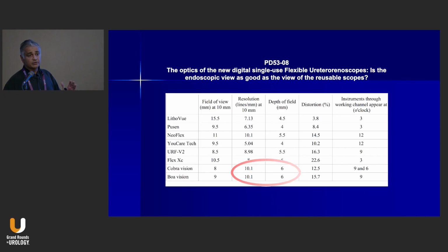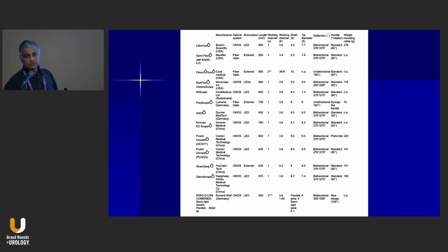So when you read a paper comparing a disposable scope to a non-disposable scope, it's important to look at which non-disposable scope they are comparing it to. Now this is just to show you that it's hard to keep up. Every week there's a new disposable ureteroscope, so we can do a study looking at resolution, deflection, maneuverability, but next week we'll have to repeat it because there's a new scope to look at. Essentially, most of these scopes are good. Some of them are better than others. And it'd be hard for me to say that LithoVue is the best because I thought it was the best last week, but maybe there's something better this week.